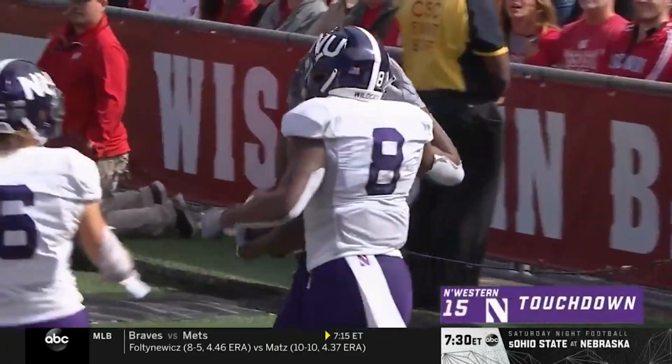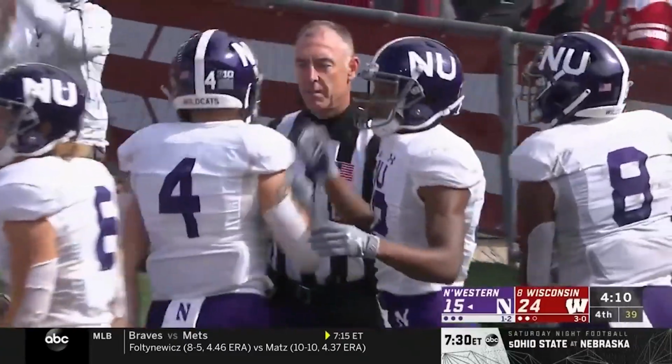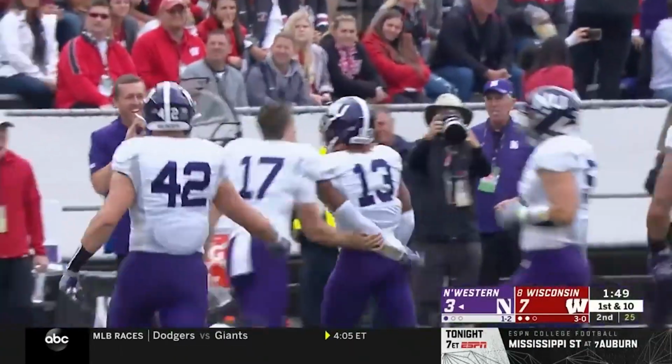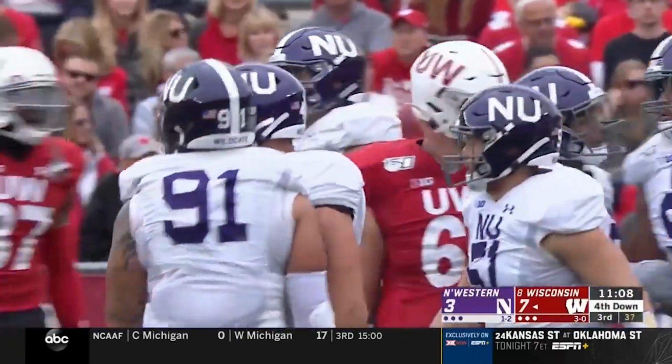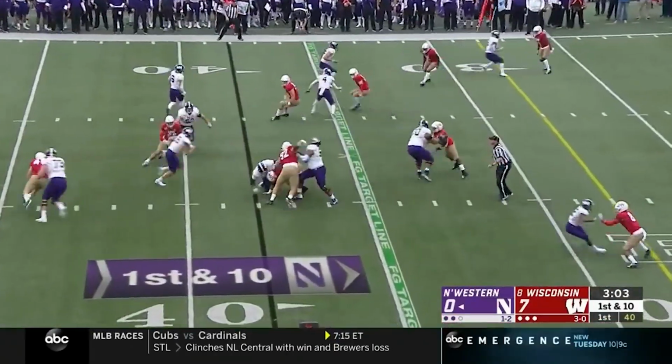Northwestern wore the white jerseys with a large block purple NU on the chest. The same block NU was used on the helmet, this time in white font with the purple helmets reversing the jersey colorway. The Wildcats chose to go with purple pants.